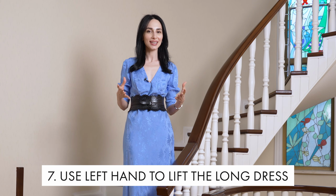The next important etiquette rule to keep in mind, which stems from the possibility of getting into this accident of tripping and falling, is wearing something really long, an evening gown, black tie.